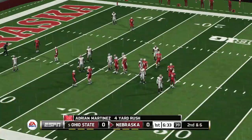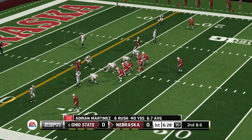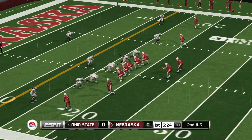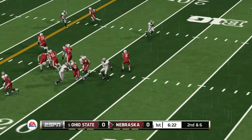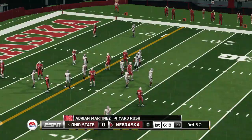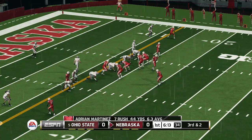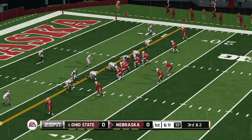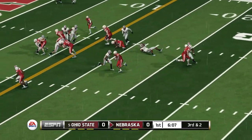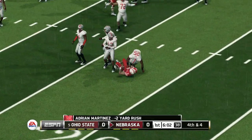Takes it up the middle for a nice run. That makes it 7-6. Tackle after a decent run up the gut. And they got to him before he could get back to the line.